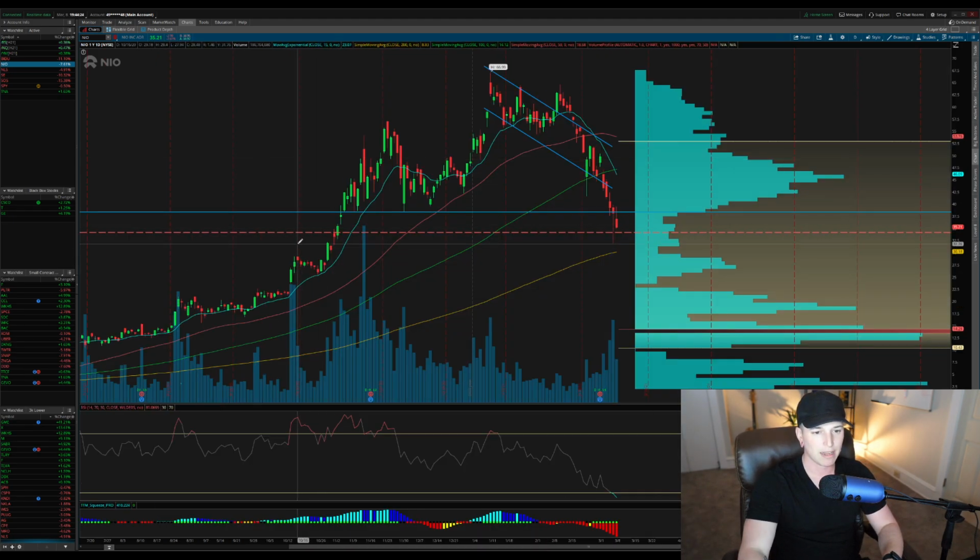You can see NIO has a pretty strong support right here at $38 and $35. So normally, what you could do is just buy shares. And if NIO bounces here at $35 and starts to move back up, you will make money. If NIO falls down from where it is right now, it's trading right now at about $36. If it goes down, you're going to obviously lose money. If it goes sideways, you're not going to make anything or lose anything.